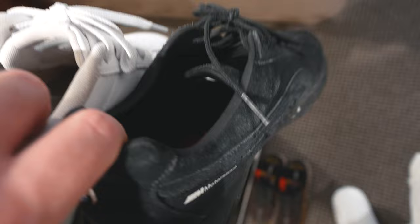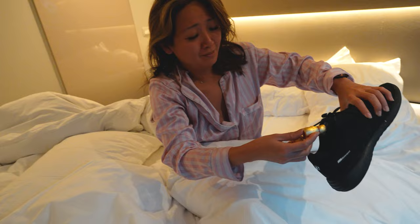Hey, you got something in the shoes? Nothing. Here, look. There's nothing. Really? Oh. What's that? It's a bear.